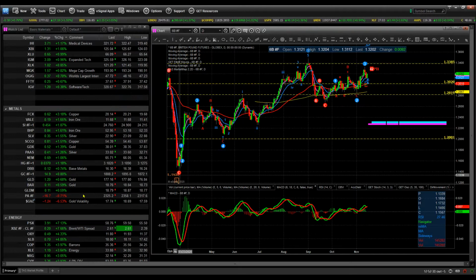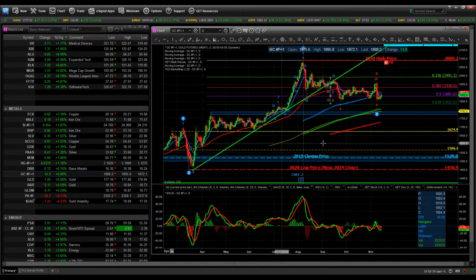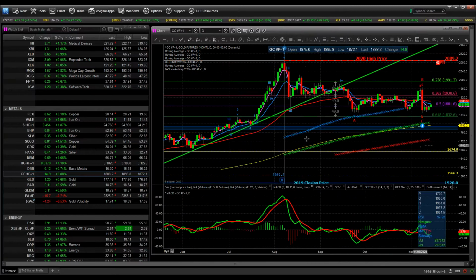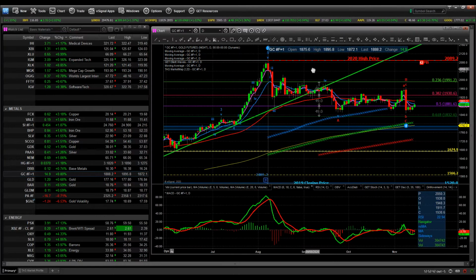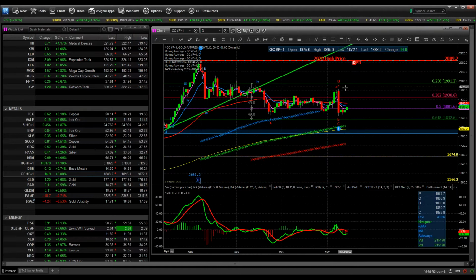Okay, if we look at metals, let's look at gold. Gold has been very schizophrenic. I am not playing gold right now. Remember, back over here, we played gold to the long side. We had beautiful patterns that set up to suggest long gold, but we chose long silver because the return on capital, silver was outperforming gold. So we played silver, and now we're just in this wide chop range.